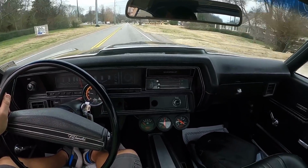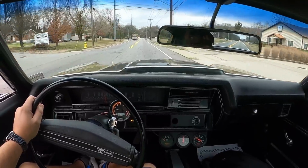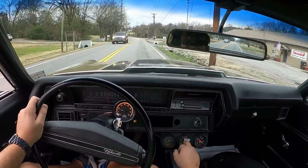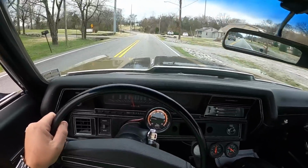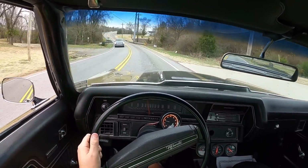So a readout right now is 190 on the engine temperature after being run that long, doing the walk around and making all the videos for that parking lot. Oil pressure is sitting at 50 driving down the road. You get into it, it even goes up to 55.